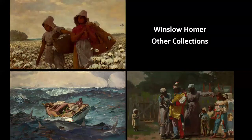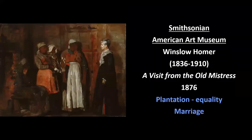All right, one of the most famous artists in American art history, particularly in the 1800s, is Winslow Homer. Homer did a variety of subjects: portraits, genre paintings, landscapes and seascapes, etc. And he frequently included African Americans as subjects in his artwork. These are three well-known examples that are at other museums throughout the United States. But let's look at some of his works that are at the Smithsonian. So this particular painting I like a lot. It's from 1876, and it's called A Visit from the Old Mistress.